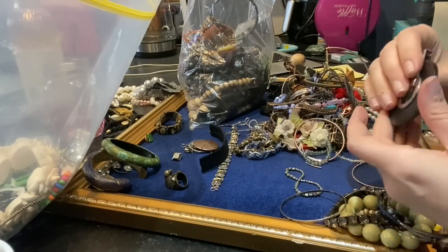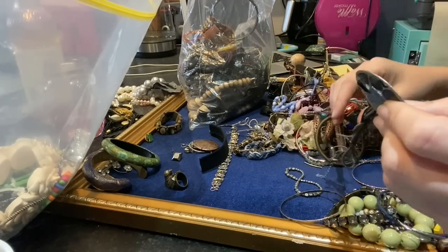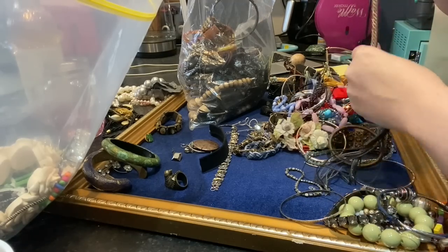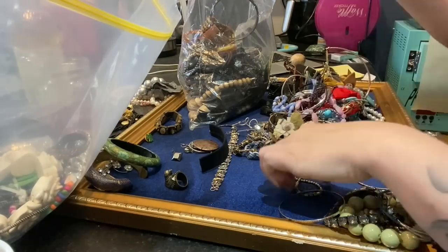A random pendant. Okay. I don't want to put any more bangles in that lot. The overkill, that's a very tarnished chain there. That can go in.